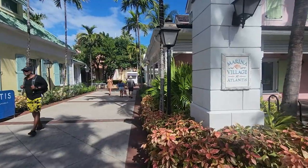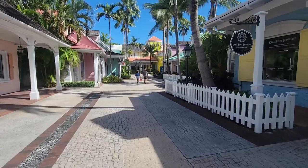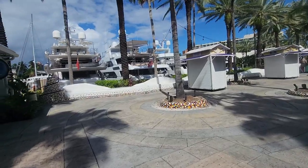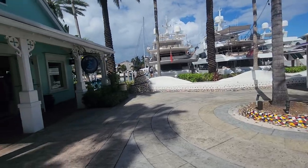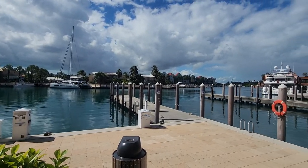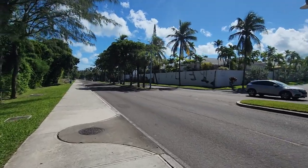On the way to Cabbage Beach, we took a walk through Marina Village. This is a really beautiful place if you just want to take a nice, peaceful walk. I believe that no haggling is allowed in this area because not one person approached us to ask us to buy anything. The rest of the walk was nice, beautiful scenery.